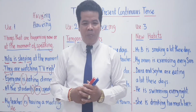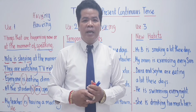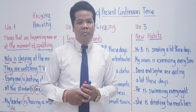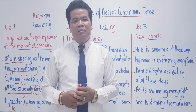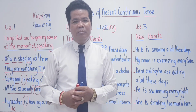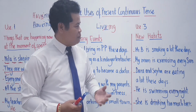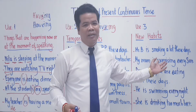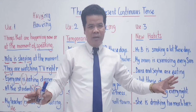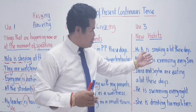For example, one of my friends, his name is Dara. Before, he did not like smoking. But soon after, he had some problem with his girlfriend, and then they broke up with each other. So Dara started to smoke, and now he is smoking a lot these days. I mean, the habit before and the habit now are different. The new habit: before, he did not like smoking, but now he likes to smoke a lot.